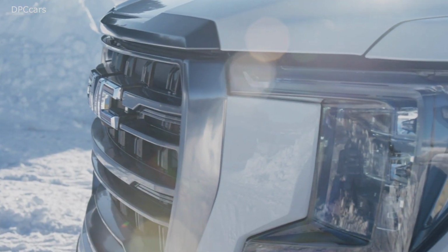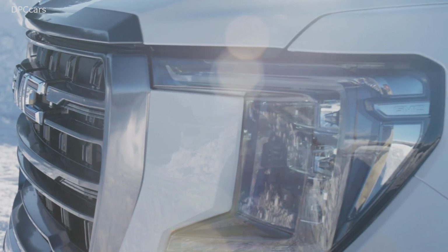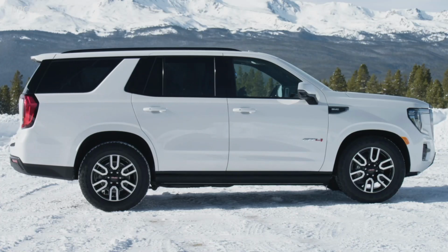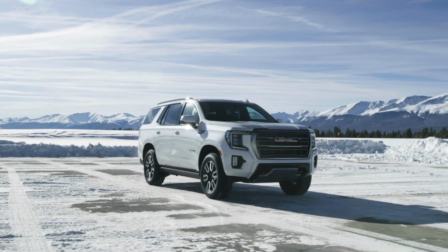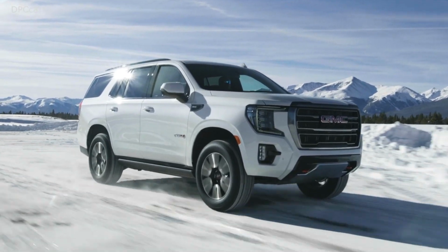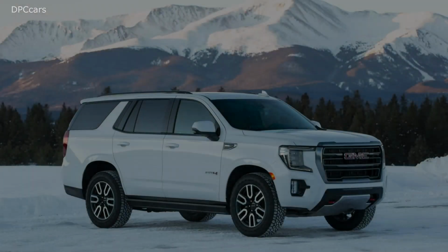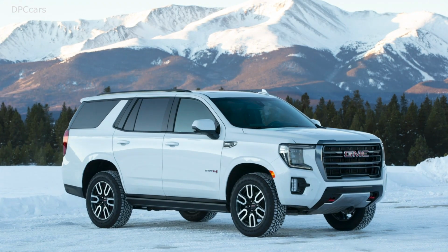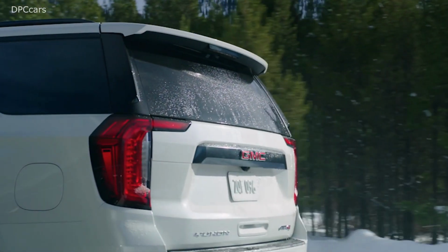Pairing to those power options is an optional active response all-wheel drive, combining GMC's 4th generation magnetic ride control, a new electronic limited slip differential, and a multi-link independent rear suspension. The active response system offers ride height adjustments of up to 4 inches total, with the ability to lift the suspension up to 2 inches for additional ground clearance.